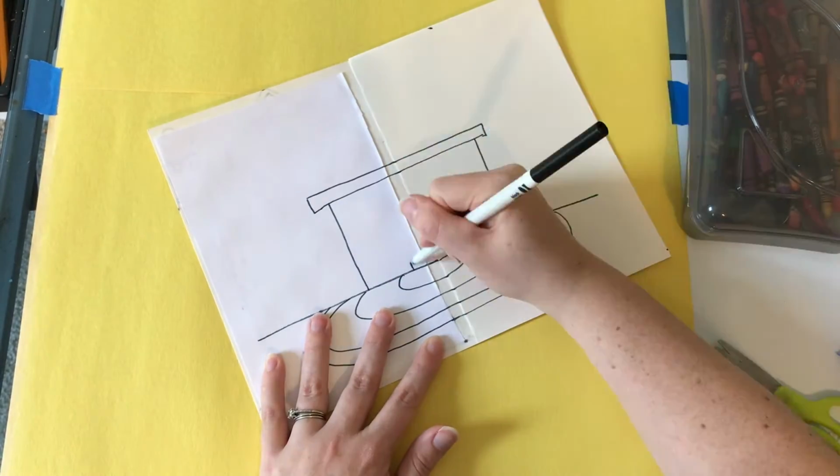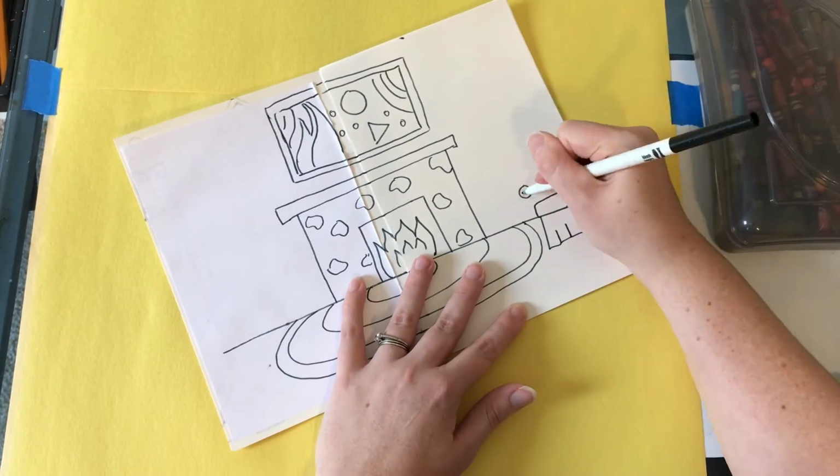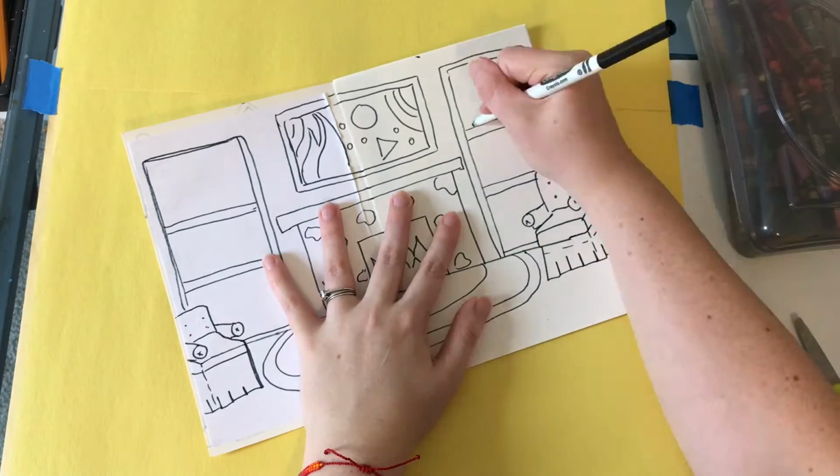Open your booklet to the first page. This is your first room. You can decorate it like any room of your dream house. I'm going to do a living room, so I'm adding some armchairs, a fireplace, and artwork, but you could decorate it however you like.